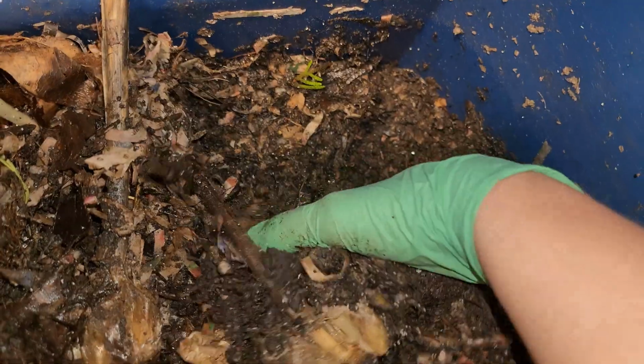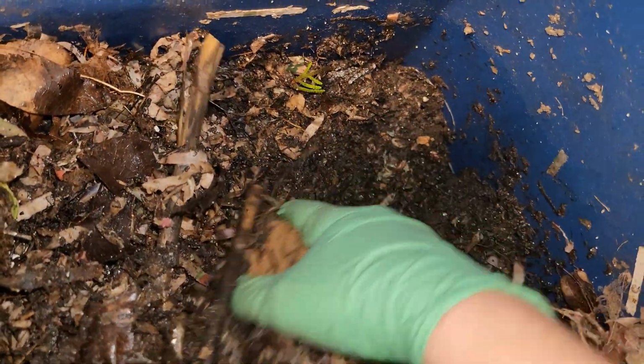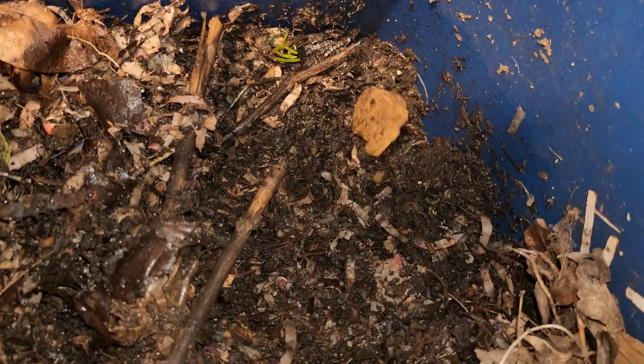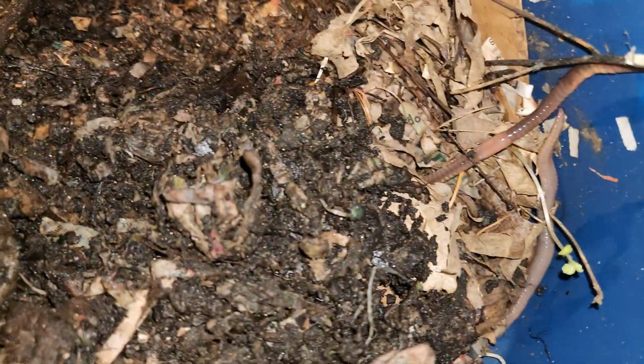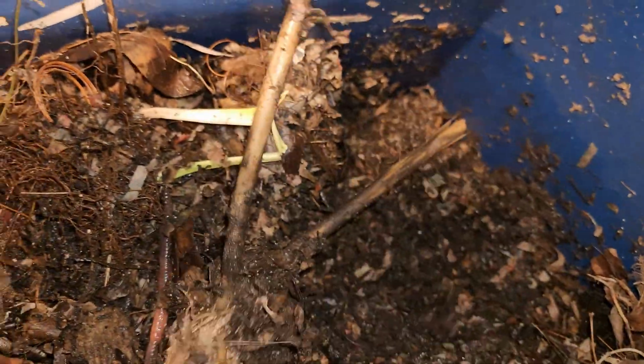their castings seem way more sort of broken up. But there's a lot of potting soil in here. Okay, this is, yeah, okay. I can see it's very wet down there.